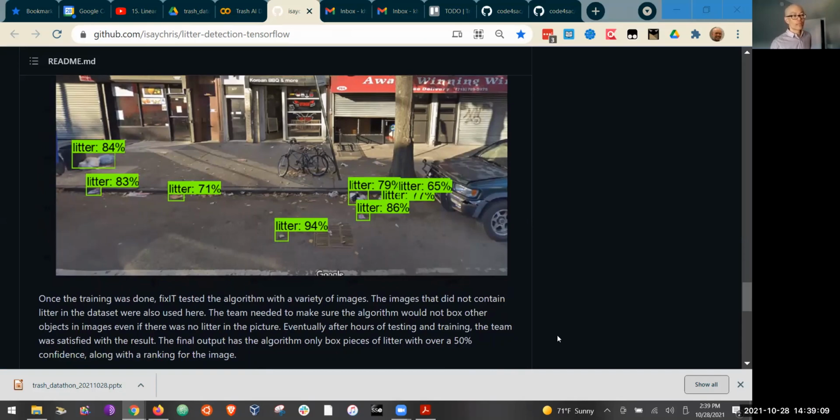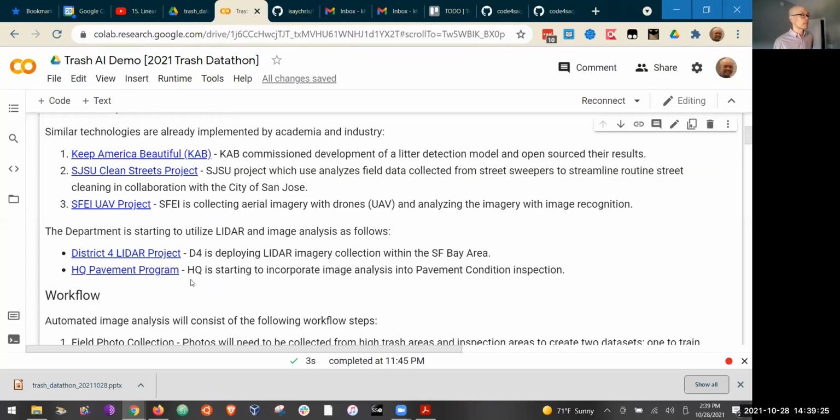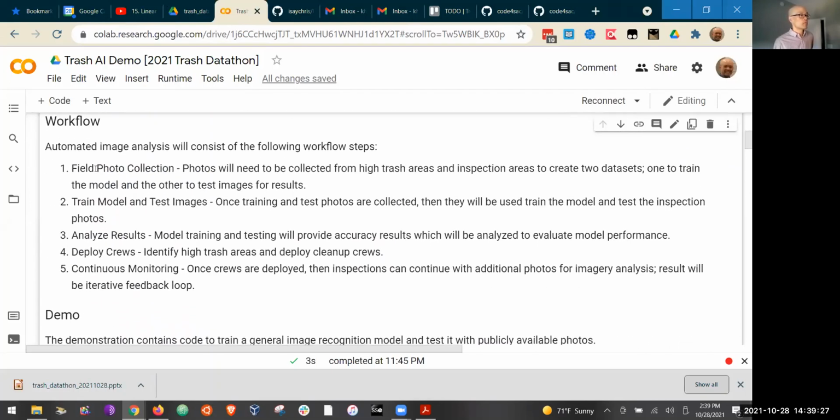So again, some different examples out there of what people are doing. And there's a lot of projects like this on GitHub. Again, I think the caveat is knowing what you're looking for, right? Really looking for the real gems of projects and looking for things that look like they may be useful. So that's kind of the preamble there. And then we talked about workflow, right? Field data collection, training the images, and then being able to deploy crews and do monitoring.